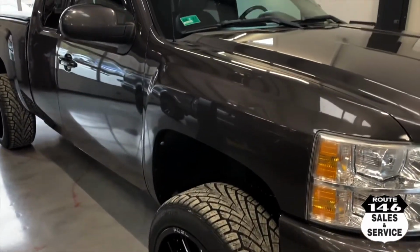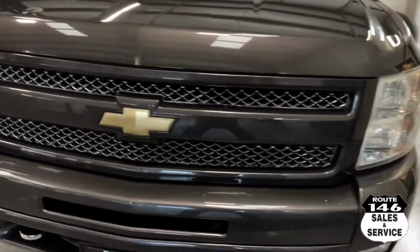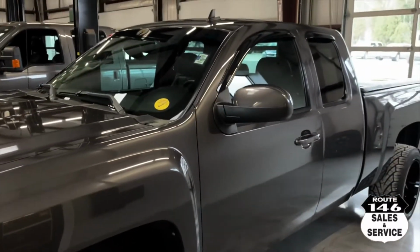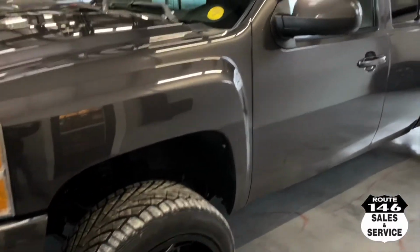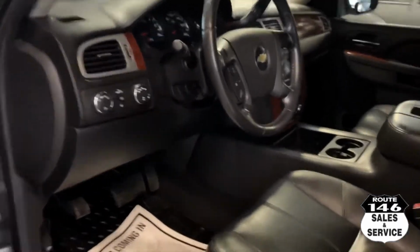2011 1500 Chevy Extended Cab LTZ. This truck is pretty much the same as the 10 GMC that we had last week that we sold real quick. So we bought this, it was all stock. We put the 4-inch Readylift in it with wheels and tires. This truck's got nav, leather, roof. Very, very nice truck.